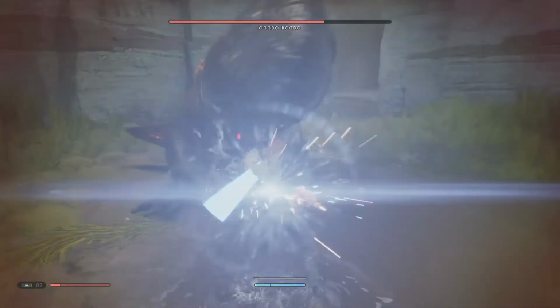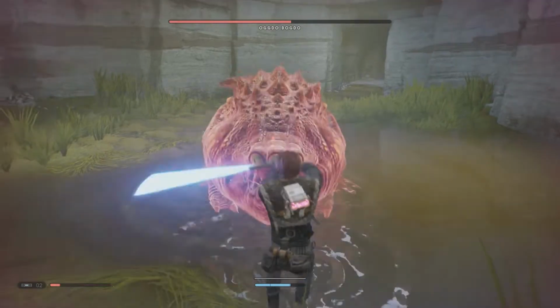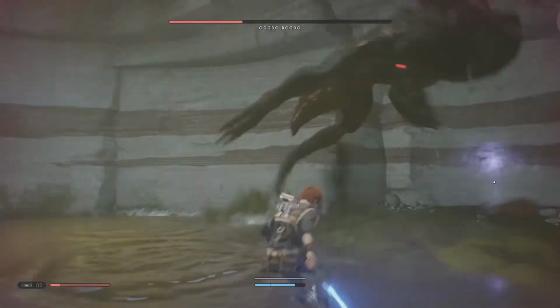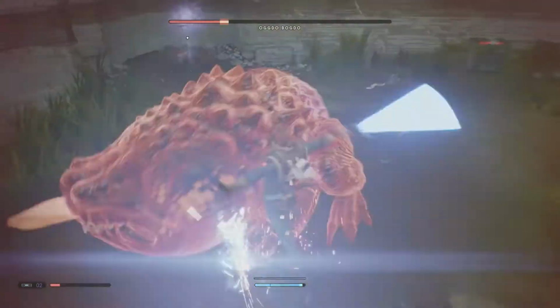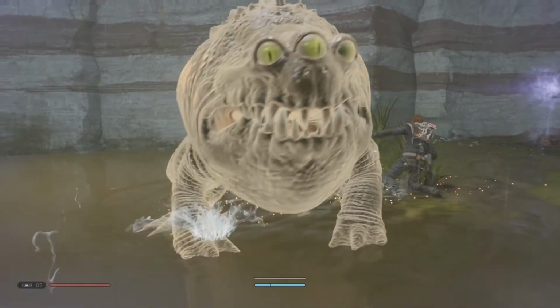So graphically, I would say it is pretty impressive in most areas, a little lackluster in other areas. The character design and the motion capture that they use for both the movement in the game as well as the facial expressions during the dialogue scenes, it actually looks pretty great. You can tell they put a lot of effort into that.